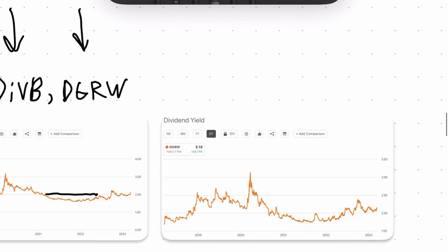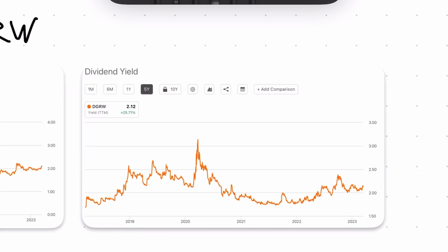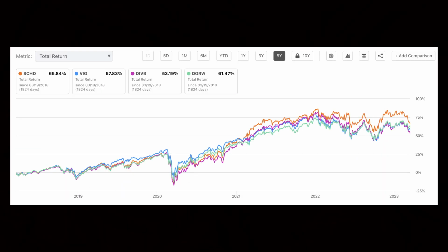And this one might be controversial, but I'm also putting DGRW into this category. It does have the highest yield at 2.12% at the current moment. You guys know that the dividend yield and the share price are inversely related. So as the share price goes down, like during a bear market, the yield tends to go up. There have been times where the yield was well above 2%, but there's also been multiple times where it's been below 2%. So even though these three funds are fantastic performers, they are being eliminated.